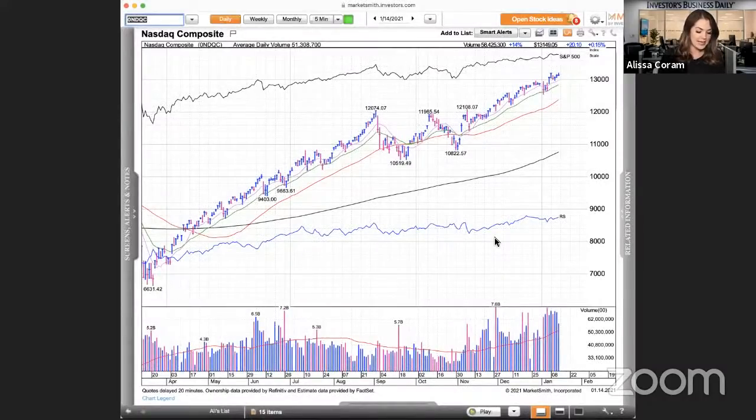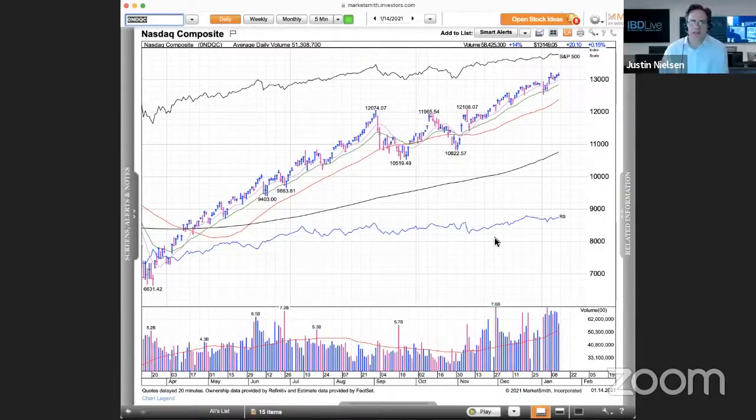Here is the NASDAQ closing down about 0.1% for the day. The S&P 500 down 0.4%. The Dow down 0.2%. And small caps outperforming, the Russell up 2.3% in today's session. What do you make of the day? I feel like it started off pretty good, but as the day wore on, did the picture change a little bit for stocks underneath the surface?